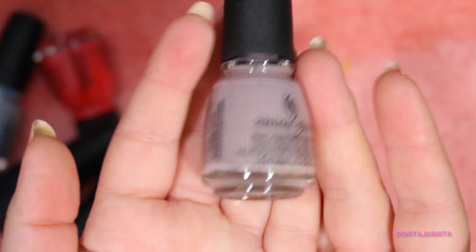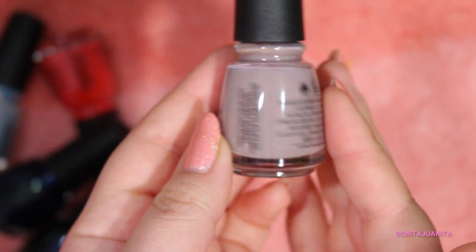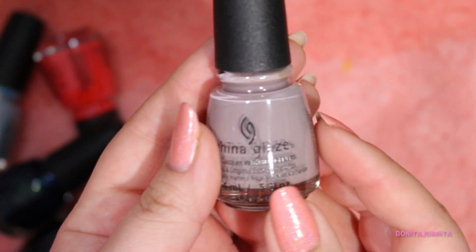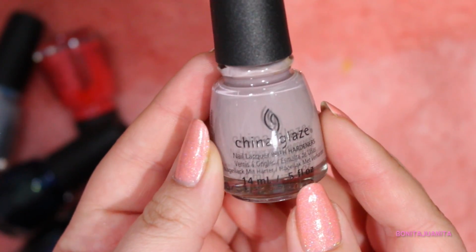This one's called Dope Taupe, and it's a nude. It's a nice brownish kind of tan nude. I don't have very many nudes in my collection, and this formula is really, really good. Like, it's really, really good. I think I got this nearly opaque in one coat, so I'm gonna keep it.